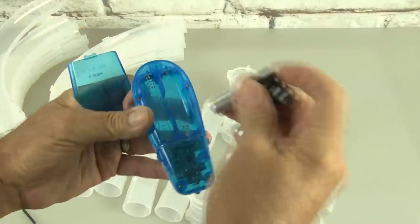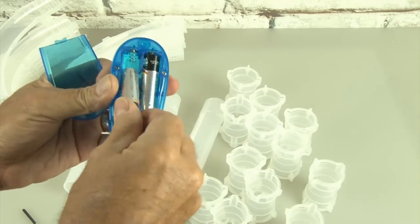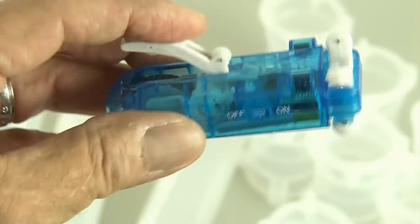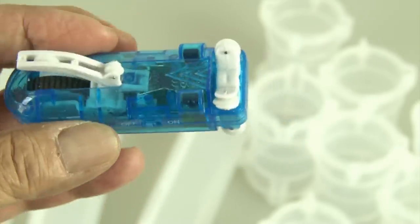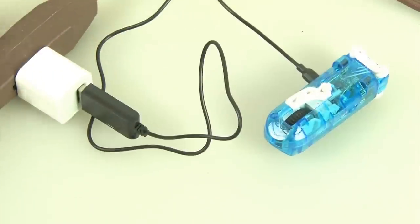The remote control takes 2 AA batteries, so we'll pop the cover off, load those up, and screw it back down. The little car is pretty cool. It's got a spring-loaded top piece, which I assume holds it in place in the tubes. It's got a big wheel, an on-off switch, and inside there's an LED light, and also a USB connector to charge it, which we did.